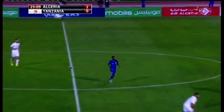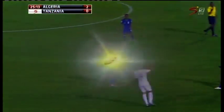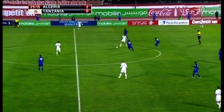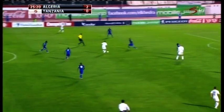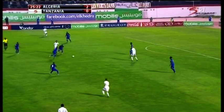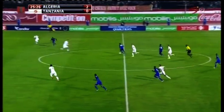Question is, do they have their rhythm? Do they have the fighting spirit? Is there character in those players to turn it around? We watch it. We enjoy it. They might have the character. I'm not sure if they have the quality. Well, they scored against Algeria, so I'm sure they have some quality.